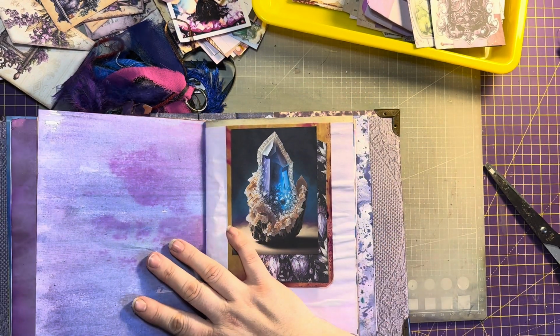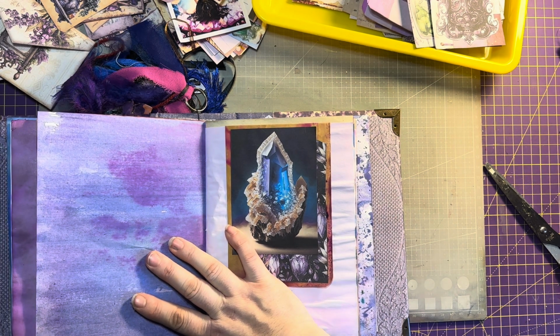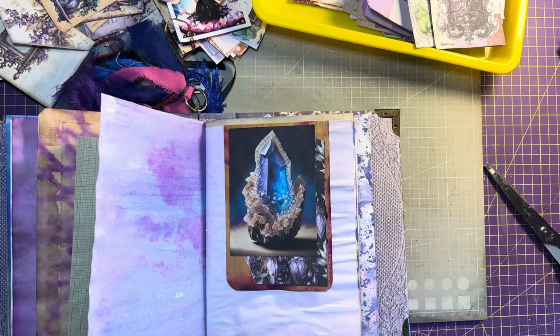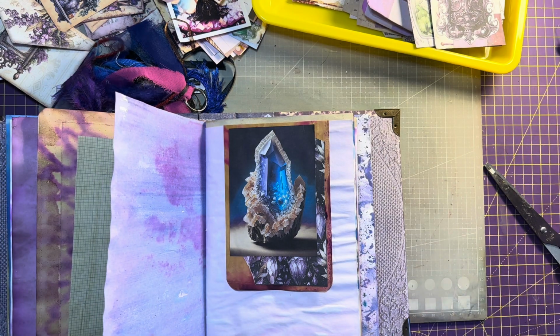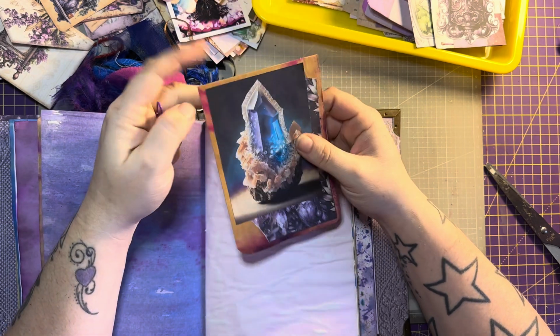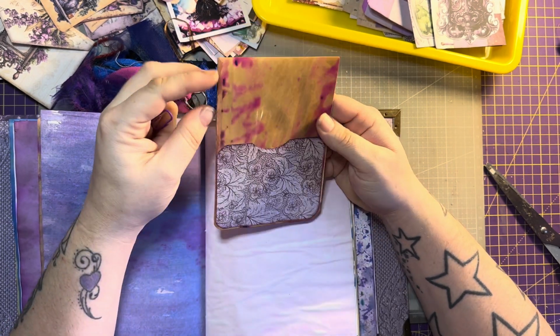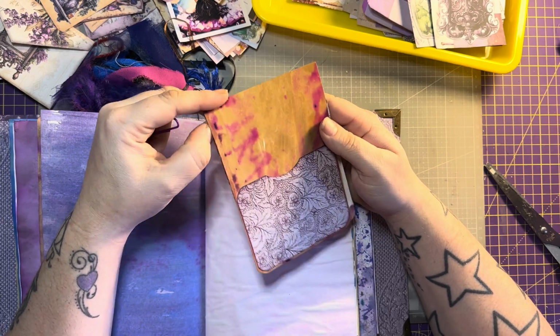I need paper clips. I don't think I had shown you these the last time we went through. I had some messy grungy paper, so I've decorated one side and the other side I've put a little pocket, so it just flips onto the page.